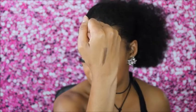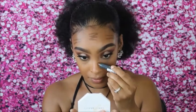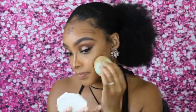This is what the two shades look like right here, if you can see that. But this contour side looks really, really nice. Use it to carve out the cheeks. This is really dark, so I'm not going to use too much because we've already got some dark foundation on. I'm going to use the booty end of the blender again just to blend that out. That gives you a nice little color.